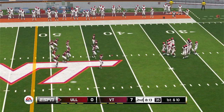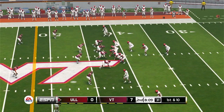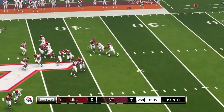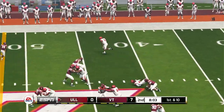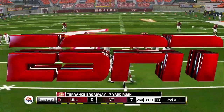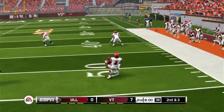First down, 10 yards to go. Ball on the 42-yard line. Carries the ball for a nice gain. And he keeps it on the option play and picks up six. That'll bring up second and three.